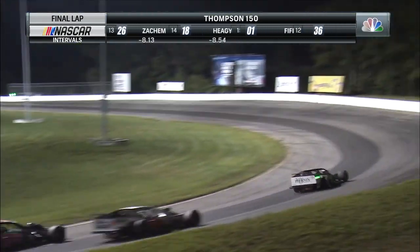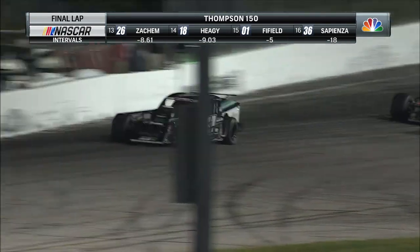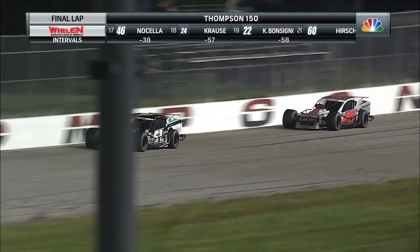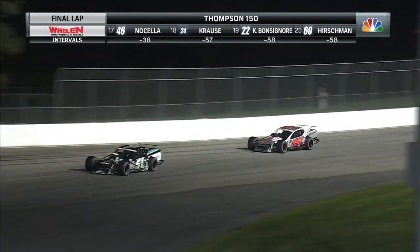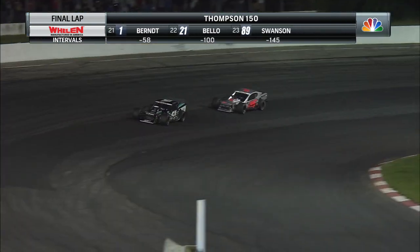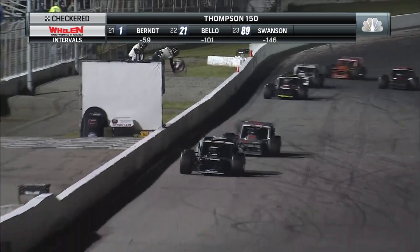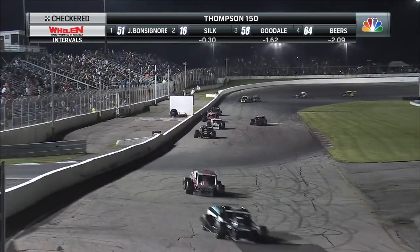It was a strategic run in the first half of the race to the pit stop. They gained the lead by quick work on pit road. And now Justin Bonsignor, the final time around, guides his number 51 car into turn 3. And for the 13th time in his career at Thompson Speedway, Justin Bonsignor wins on the Whelen Modified Tour.